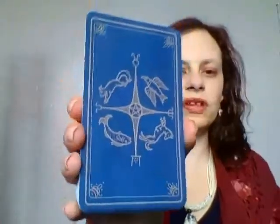So did I show you the backs? I don't think so. There you go. So this is the backs. Blue. It's a lovely blue. I like the back. The cardstock is thin, but I imagine it'd be really good to shuffle. I haven't shuffled it yet because I actually didn't end up using them. I just kept sitting and going through them, so that was pretty cool.